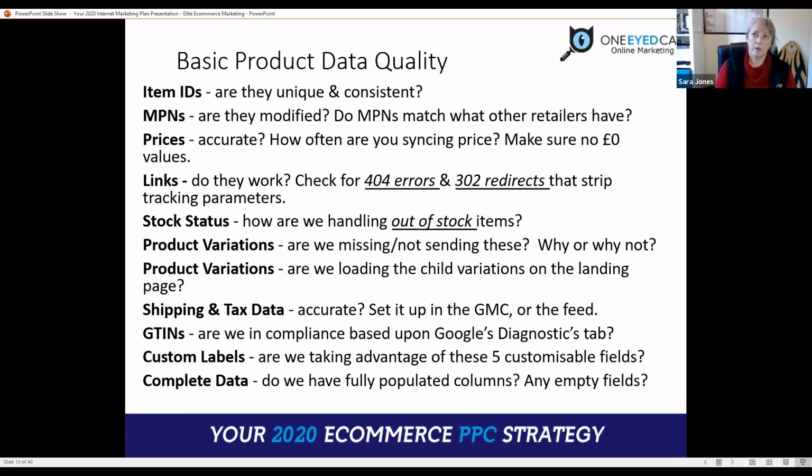Taking a step back from just the relevancy of your product data, you also need to think about the quality of your product data, because having errors and warnings and alerts in Merchant Center is going to affect how well your products perform in your shopping campaigns.